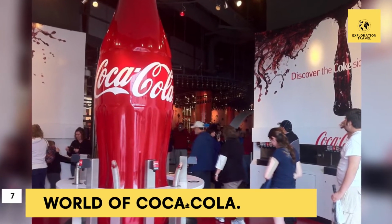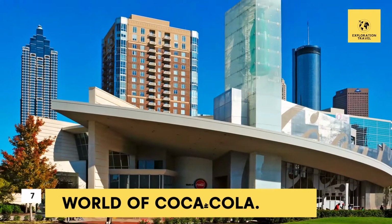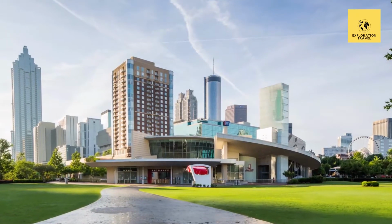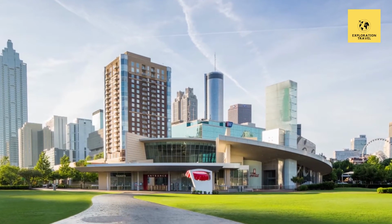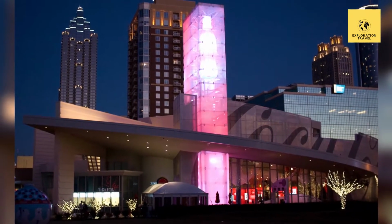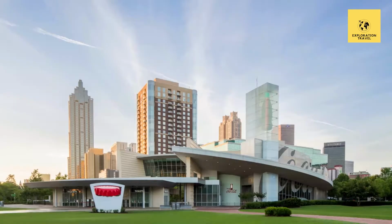Number 7. World of Coca-Cola. In 1886, a syrup made by Dr. John Pemberton to alleviate headaches was blended with carbonic acid and water and served in Pemberton's drugstore, resulting in the world's most popular soft drink.